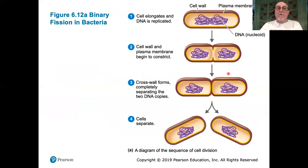So let's have a look at the actual growth mechanisms of bacteria and begin to understand how it is that those single bacteria ended up producing these colonies. So this is how bacteria reproduce. Bacteria grow, and they only reproduce by binary fission.